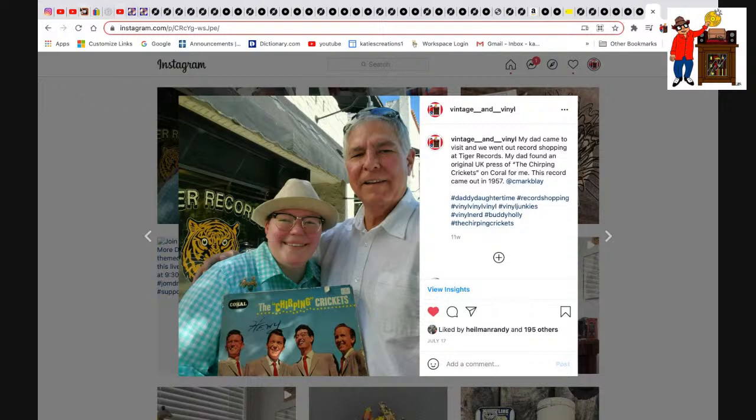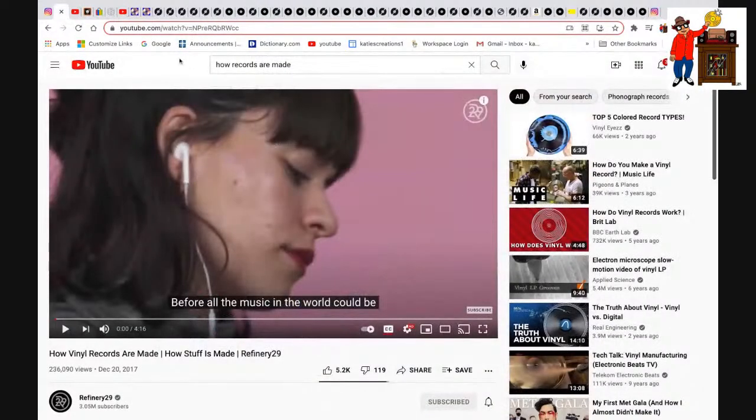All right, folks, we're going to go ahead and get started. The first thing that we're going to take a look at tonight is how vinyl records are made. I think this will really give a good insight into vinyl, how they're made, and then a little reason behind the different pressings. So let's take a look and see how vinyl's actually made.